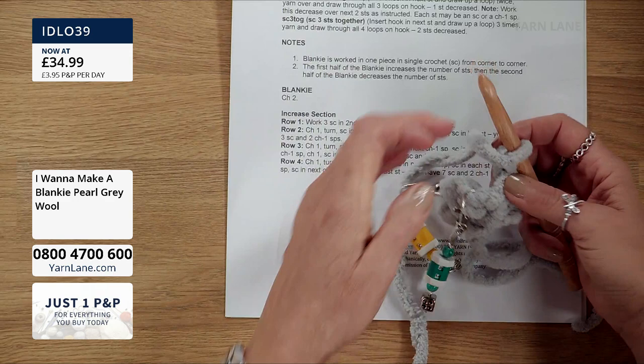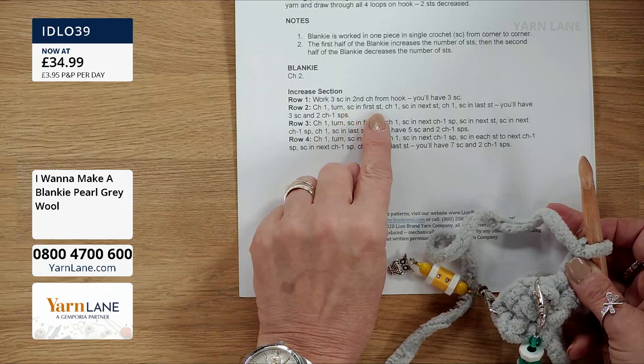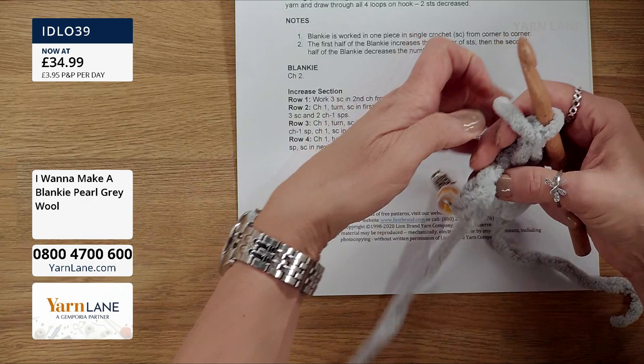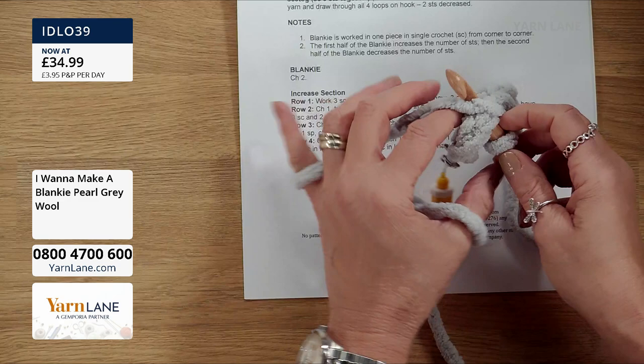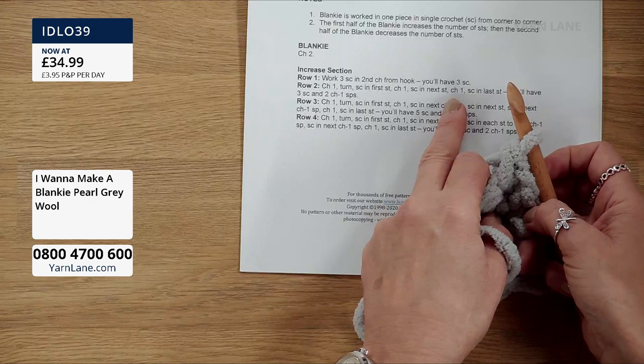Okay. Once we've done that, then it says, and as I say, it looks like it's an awful lot, but when you break it down, it really isn't. So we've done our chain one, turn, we've done our double crochet in the first stitch, and we've done our chain one. It's now saying to do single crochet, double crochet into the next. So we can take that stitch marker out now. So a double crochet into the next. And remember, the stitches can be located underneath the V. So I'm going to insert the hook, yarn over and pull through, and I have two loops on the hook, yarn over and pull through both of them.